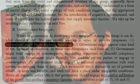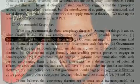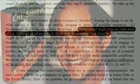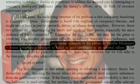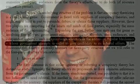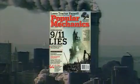1. Government might ban conspiracy theorizing. If you disagree with the government... Literal thought crime! 2. Government might impose some kind of tax, financial or otherwise, on those who disseminate such theories. So a tax on disagreeing with the government. Mainstream scientists or the editors of Popular Mechanics, whom government attempts to enlist to give credibility to its rebuttal efforts. So he's basically admitting that when Popular Mechanics came out and stood behind the official 9/11 stories, Popular Mechanics was enlisted by the government to do that.